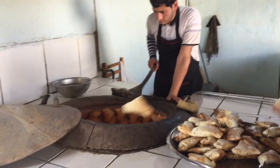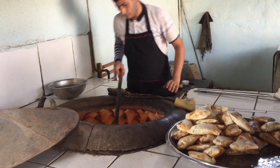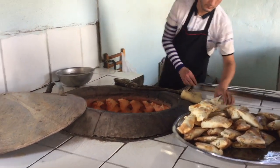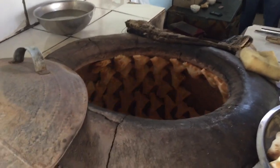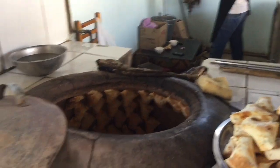So now we have come to a restaurant here. We are going to have lunch today. This restaurant is used often for people traveling from one side of the country to another. And it's known for these meat pies here. And you can see them inside the oven. So we're going to taste that now.